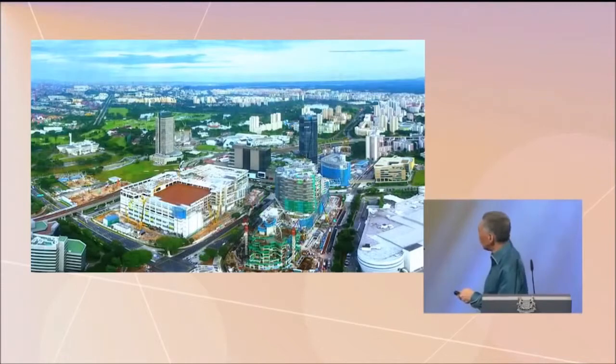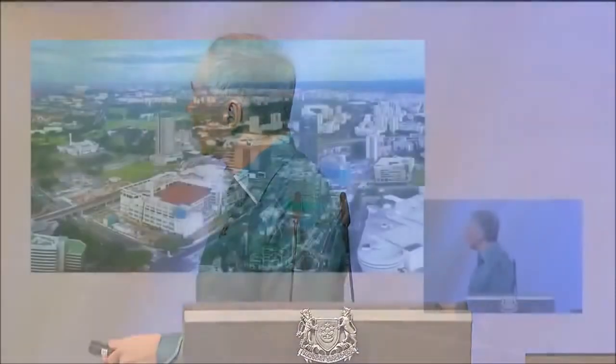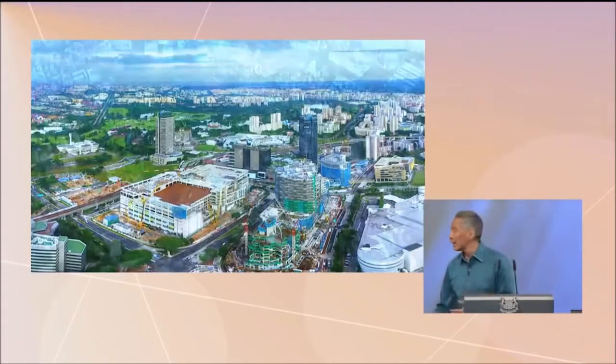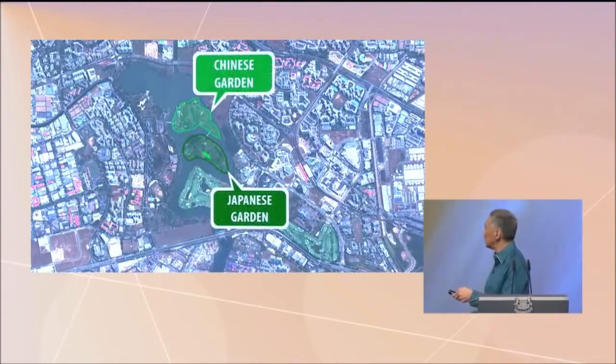This one, not quite completed, is Ng Teng Fong General Hospital. It was supposed to be completed by December, but unfortunately there are construction delays, so the opening is pushed back by about 6 months. But we are getting there. So you can see that Jurong Gateway is already transformed, but there should be more to Jurong than shopping malls and industries. Jurong also includes the lakeside, the Chinese garden here, and the Japanese garden here.